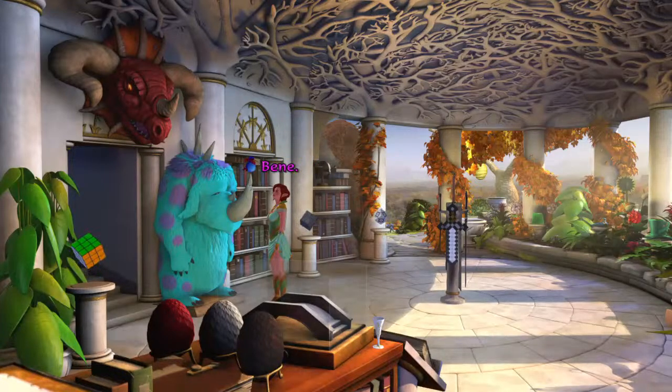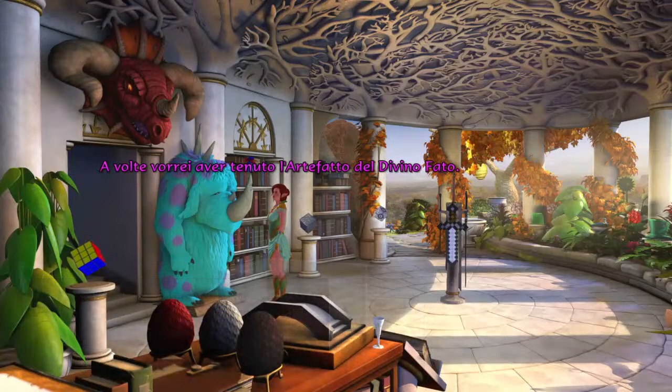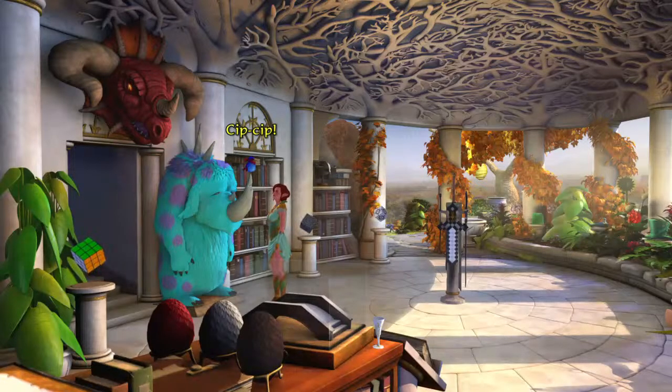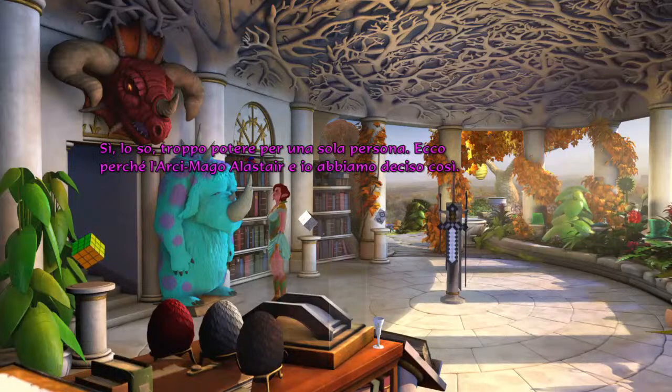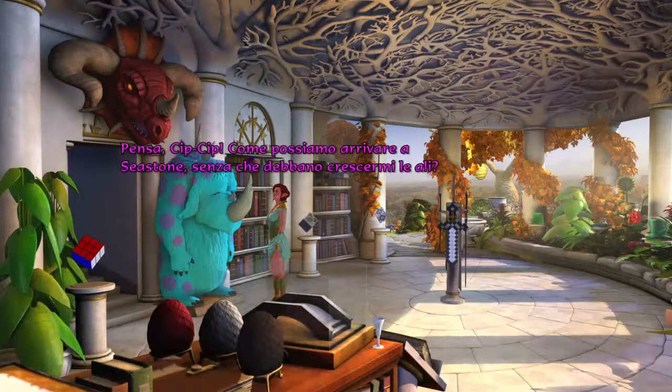Good. Sometimes I wish I'd kept the artifact of divine fate. Well, an object that would make every wish come true. It'd be very handy right now. Yes, I know, too much power for one person. That's why Archmage Alistair and I made arrangements. Think, Cheap Cheap. How can we both get to Seastone without me having to grow wings?